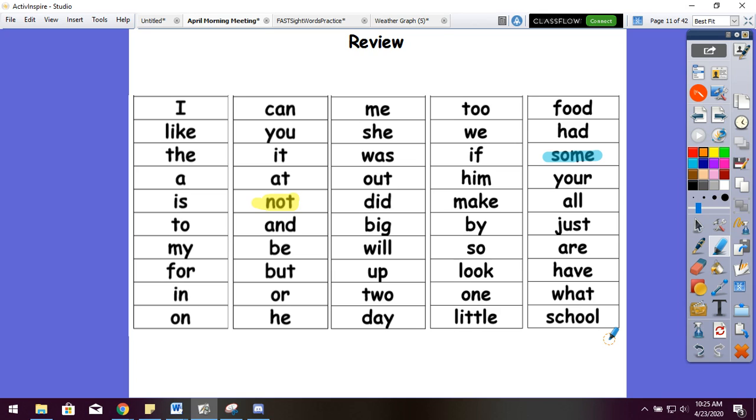Find me the word was. Was. I was going to the store. Was. All right, I'm going to show you where it is. Right here. W-A-S, was. Good, that's the word was.